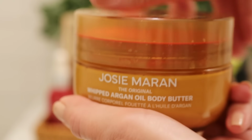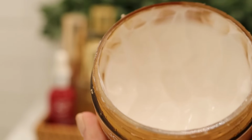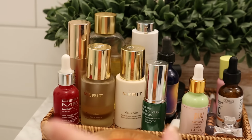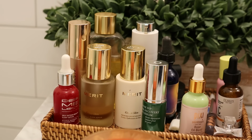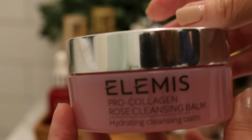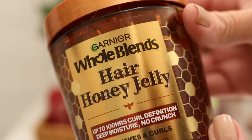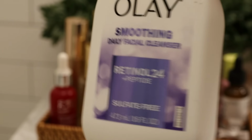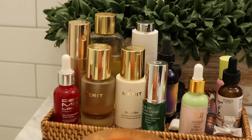This is amazing body butter from Josie Maran. Love it. This has argan oil in it. This was sent to me, but I just love body butters, the way they make you feel. So that I've been loving. This Elemis is great also to remove my makeup. If I have a lot of makeup on, I'll use different removers. I keep one hair product in my bathroom just so I can have it. Another facial cleanser, which is almost empty, so I'm glad I have the other ones.